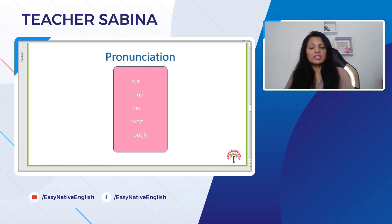So when you see a GH together, it usually makes an F sound, which is very confusing. And the AU here makes an A sound. So instead we get L, A, F, laugh. Three sounds, five letters. Okay, laugh.